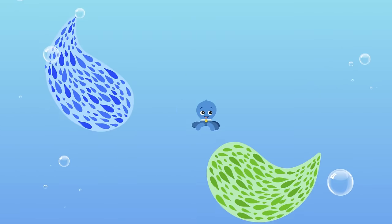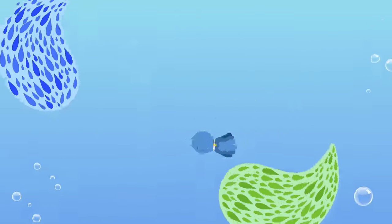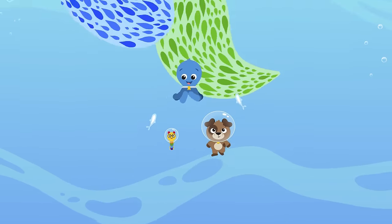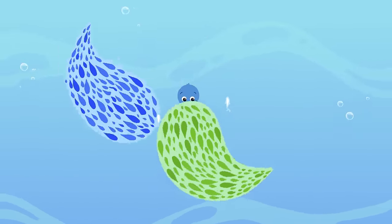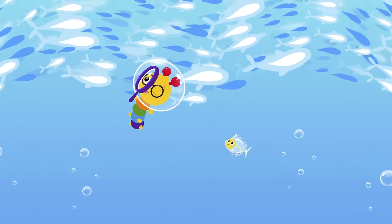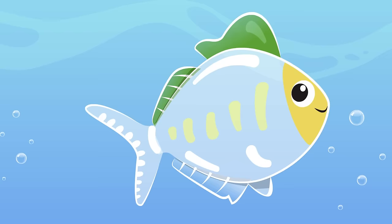A group of fish is called a school. They swim together looking cool. Can you help us choose which school they're in? Great! Let's go! Green or blue? Green or blue? Let's take a look, which one are you? We can help you to get back to school.